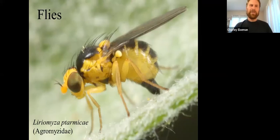All right, that's it for beetles. On to the flies. The family Agromyzidae are known as the leaf miner flies, but there are at least 10 families of flies in North America that have leaf mining species. About a quarter of the agromyzid flies are not leaf miners, so common names can be a bit misleading, but certainly most North American leaf mining flies are in this family.